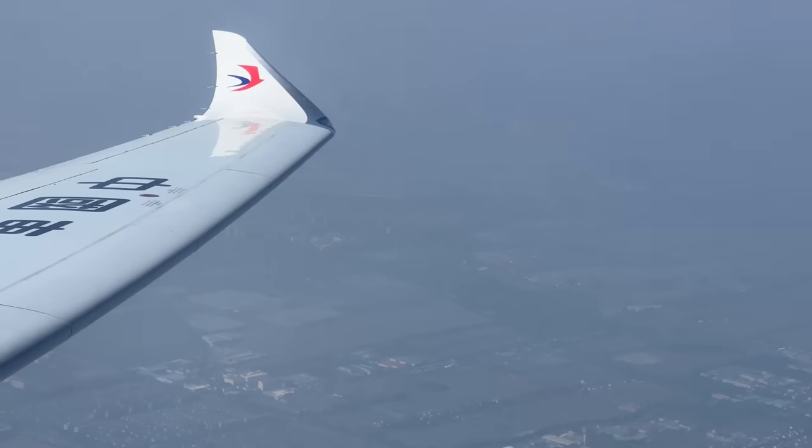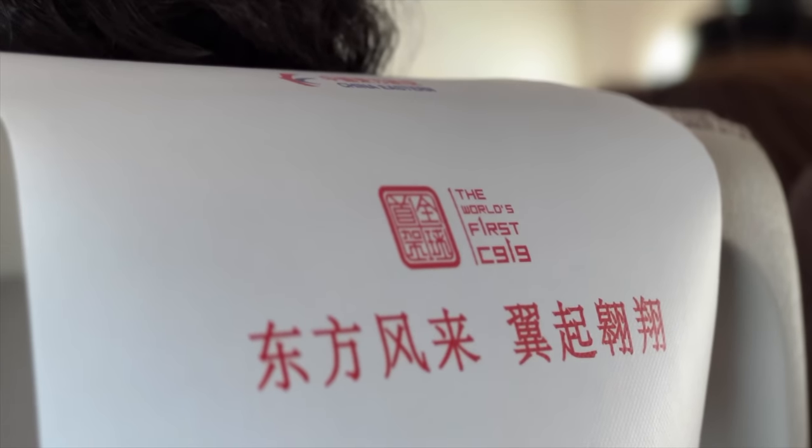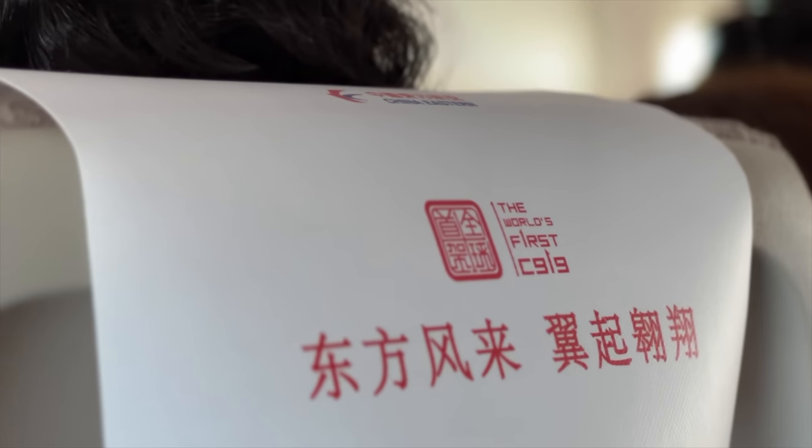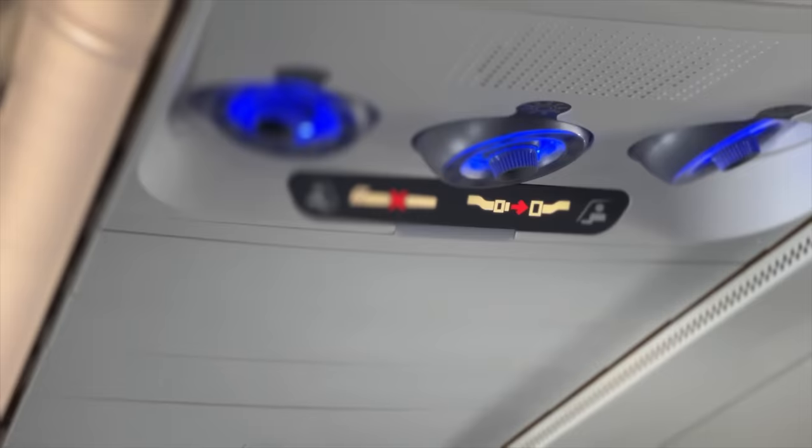Airborne from Shanghai on board the China Eastern Comac C919. What a takeoff that was. Great views of Shanghai as we took off there. This aircraft really does feel like if you ordered an Airbus A320 off of wish.com, it's kind of very similar to an A320, but in the same way very different.